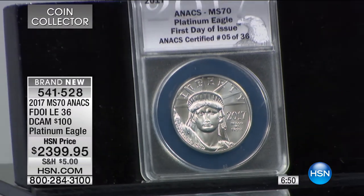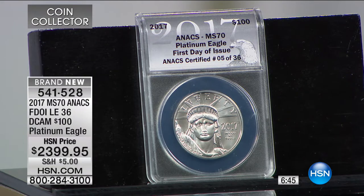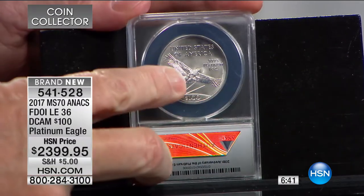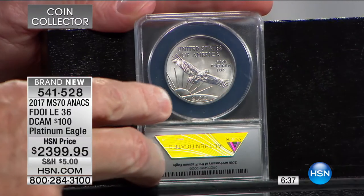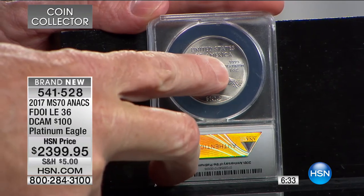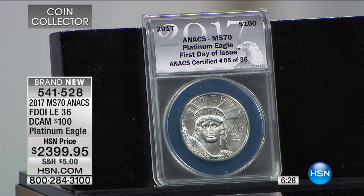Solid platinum. Now, here's the interesting thing about the platinum eagle. First of all, it's a $100 face value coin. There is the eagle on the reverse of this. There it is, $100. It's an ounce of pure platinum. Now here's the interesting part. Already a couple of these gone. I've only got 36, and two of them are gone.